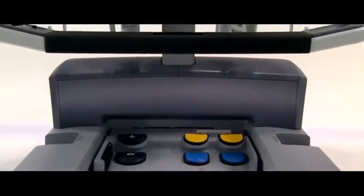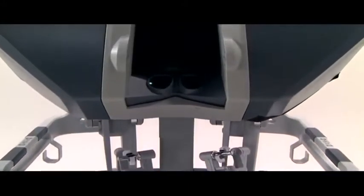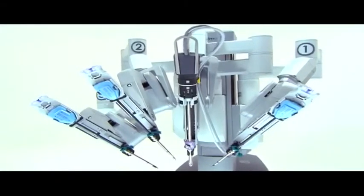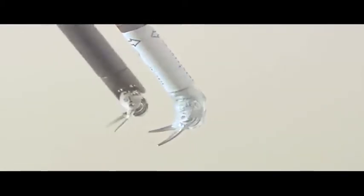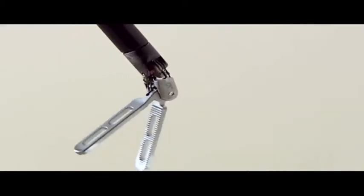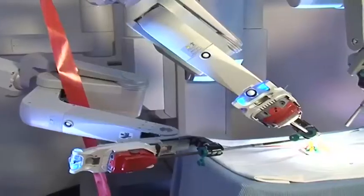The Da Vinci is a new multi-million rand robotic surgery system which undertakes highly complex surgical procedures safer and more cost-effectively. The robotic technology is used in major medical centers all over the world and is ideal for both complex and delicate surgeries, like the removal of the prostate, which is exactly why the Urology Hospital in Pretoria invested the time and money to get one.